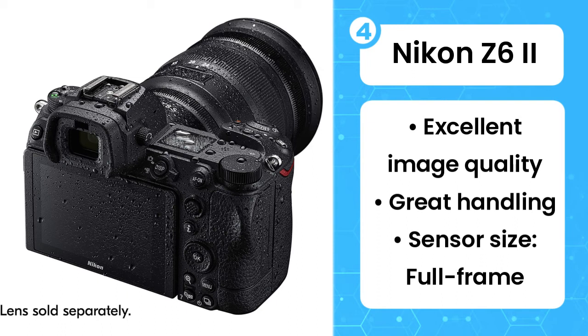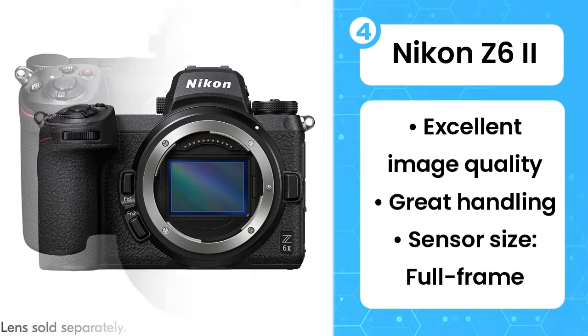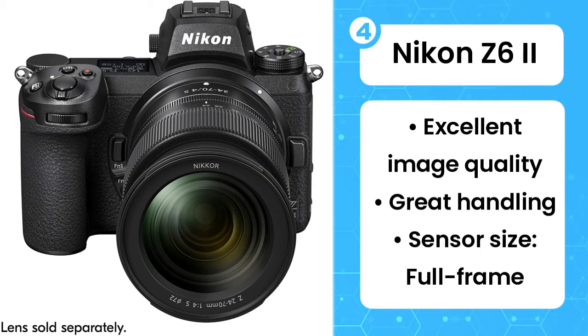Its additional EXPEED 6 processor brings a host of improvements, including new 14fps burst mode and some handy autofocus boosts.